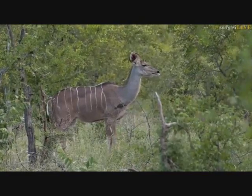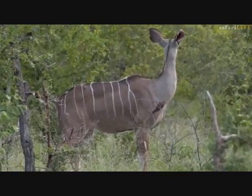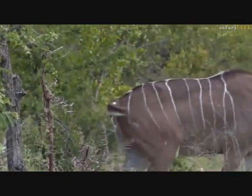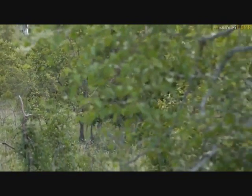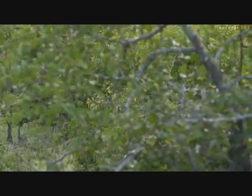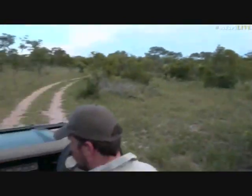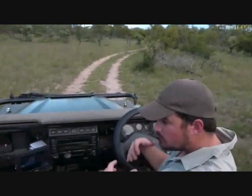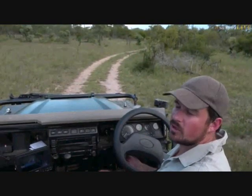So you can see very nicely there those big white stripes that come down the body. Those are there to break up this animal's outline and make it harder for us to see it. You can imagine when he goes behind the trees just like that. Look at how the body is broken by those stripes, and so you don't see the whole kudu. All you see is just little broken patterns here and there, and so it becomes very, very well camouflaged.